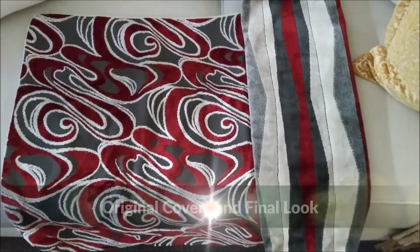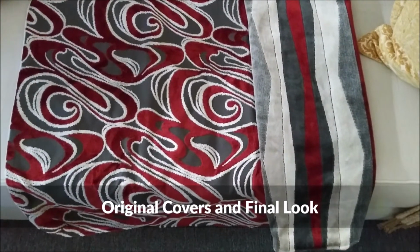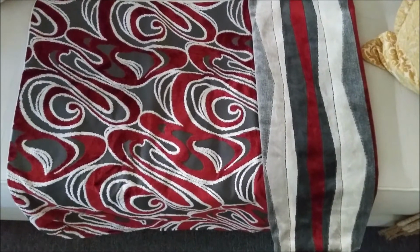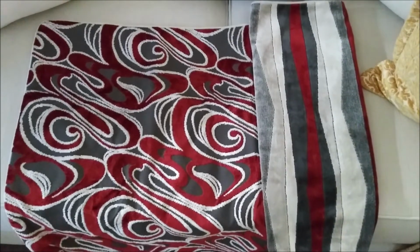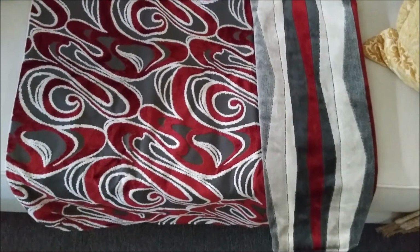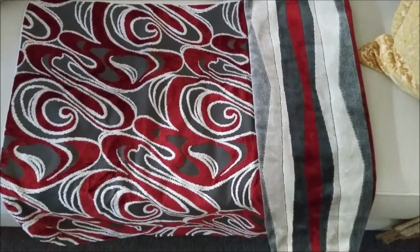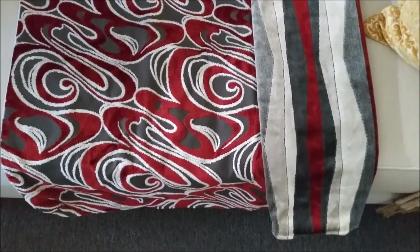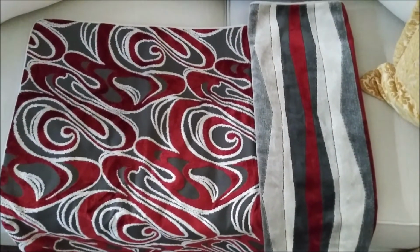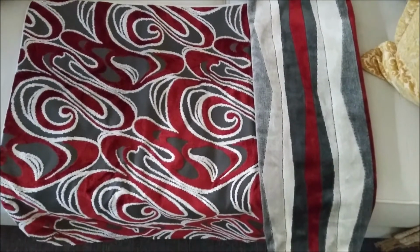Hi guys, this is the original pillow covers that went on this couch when I purchased the furniture set. And as you can see, the red is not my vibe. If that red was a different color like black or something like that, then maybe I would have kept the original covers for this set. But I just couldn't see myself with that red. The red was just a bit too much.